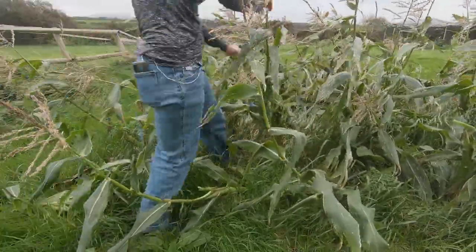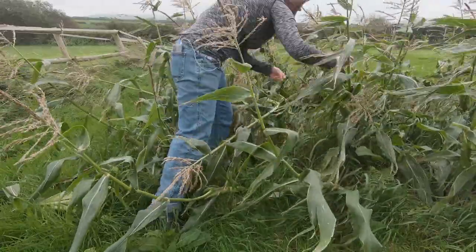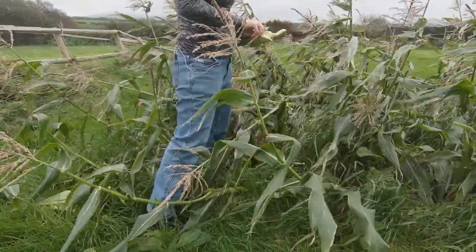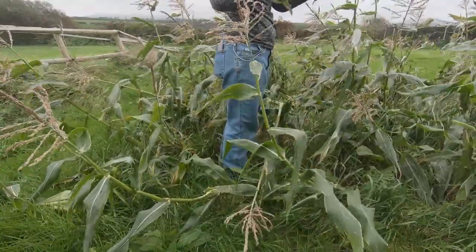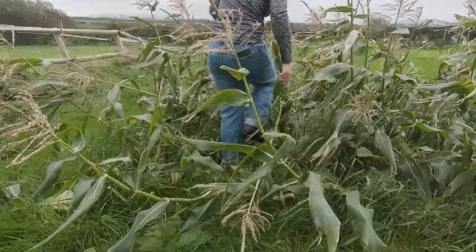My plan was to bring all the cobs in and do one big harvest, but there were some really little ones. I didn't know whether there's enough time for them to grow on anymore, or if they're just not going to mature, in which case that's fine. Either way, I've left the really tiny ones out there on the plants.